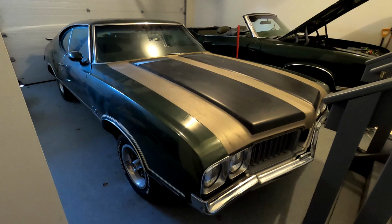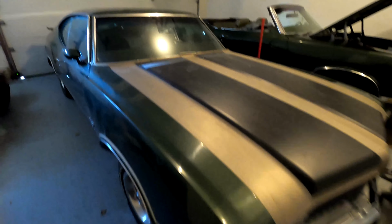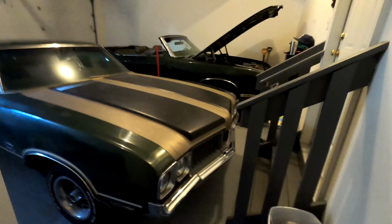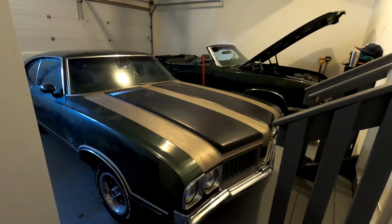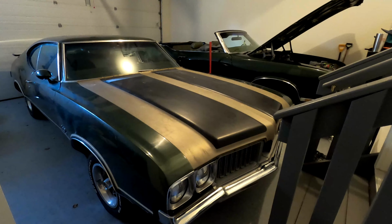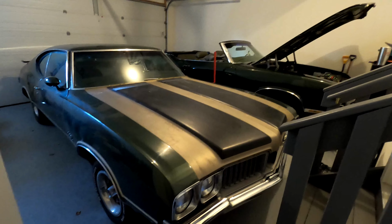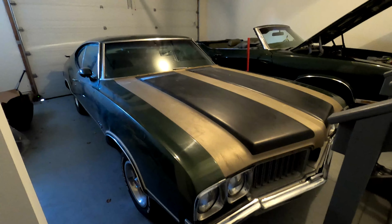So this is my new to me 1970 Oldsmobile 442. Now this car, I felt like I was pretty lucky to find this car. I found it on the Classic Oldsmobile website, which is a forum that I'm a part of. I've been a part of it since I bought the 71. But what I really enjoy about this, what I thought was really cool, is it's a hard top. It's the same color as my car. It's the Sherwood Green. It's got a green bucket seat interior like the 71. And what's extra cool about this car is it is a big block and a 4-speed.